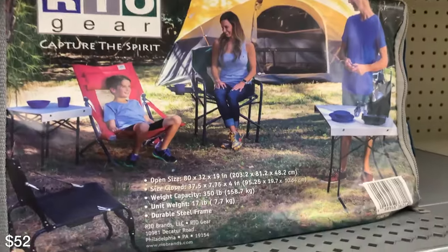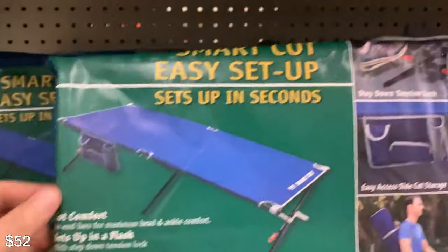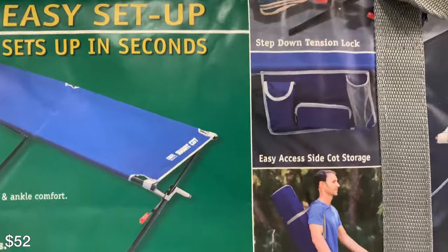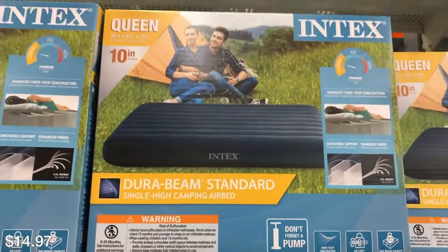If you're a ground camper, this is also a really good one. I used to camp with a cot in the Boy Scouts. It's not my favorite, but it's comfortable. It's more comfortable than sleeping on the ground, unless you go with an air mattress or something like that.